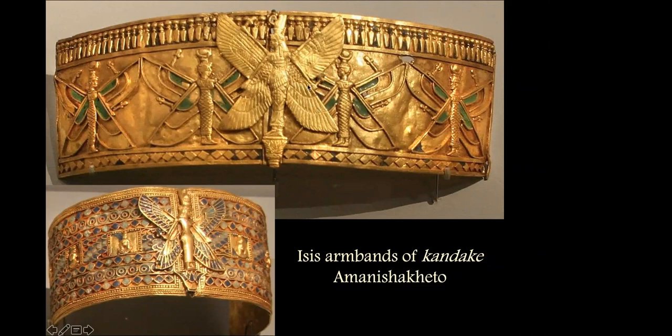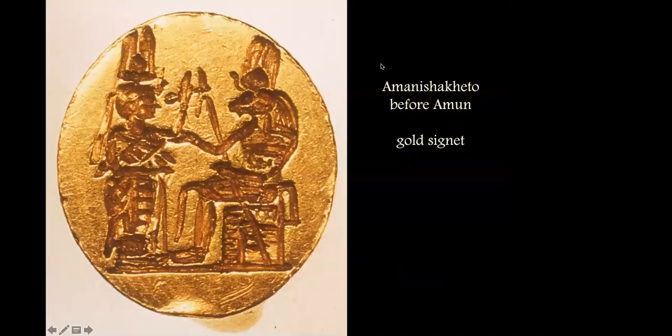This is a symbolism that has to do with her resurrection of Osiris. He dies, she gathers together all his body parts, she brings him back to life by turning into a kite, which is like a falcon kind of bird with an owl face. And she beats her wings and she beats life breath back into the still heart, long enough to conceive Horus. That's the framework here. So they're all holding the Ankh in their wings because she's bringing life. Here again, Amanishakheto, directly face to face with the ram god Amun. This is one of her signet rings.